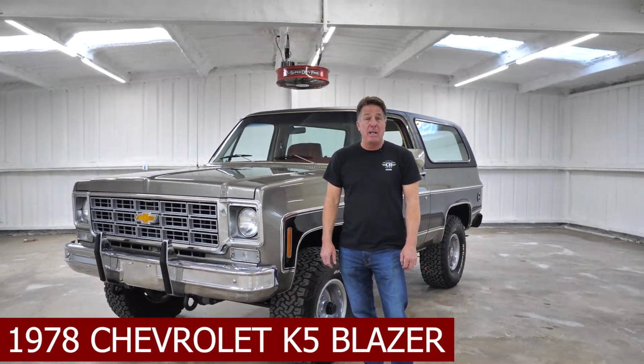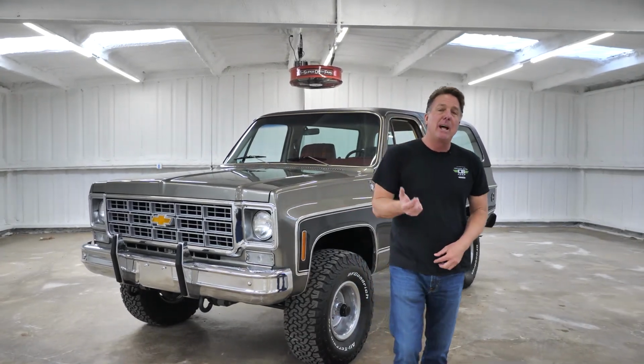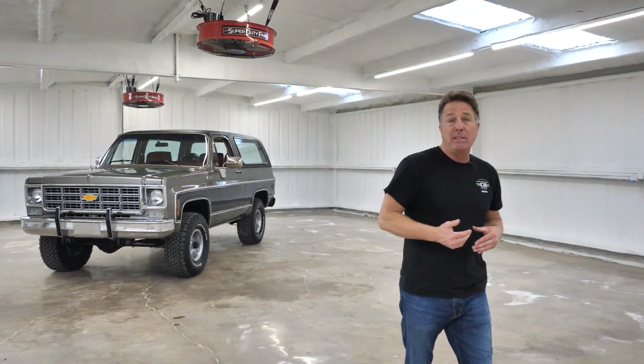Hi, welcome to our stunning 1978 Chevrolet K5 Blazer Cheyenne package. The first thing I want to show you is the paperwork, and I'd like to tell you the backstory of the truck. This was a one-owner truck from 1978 to 2017.